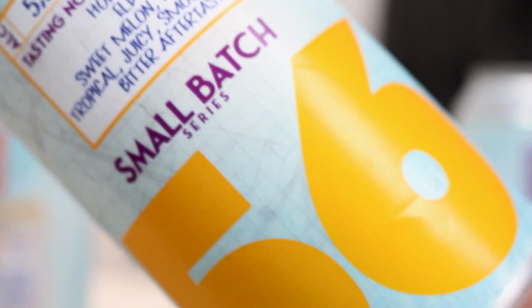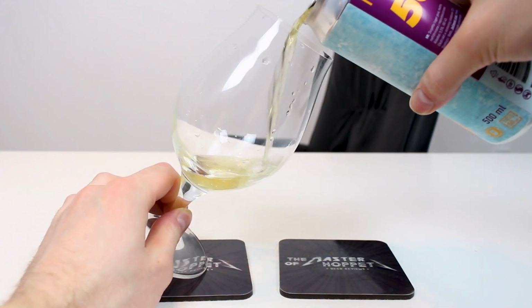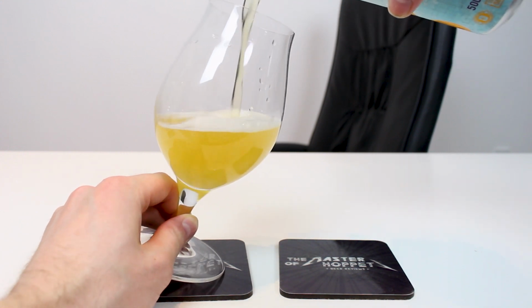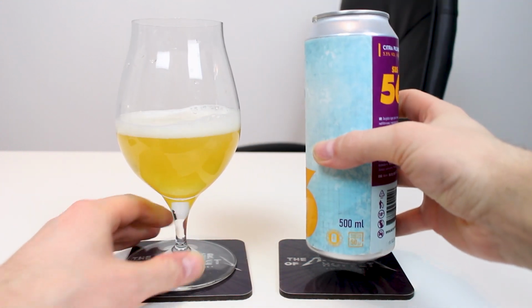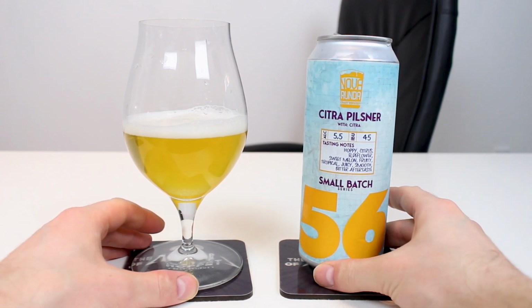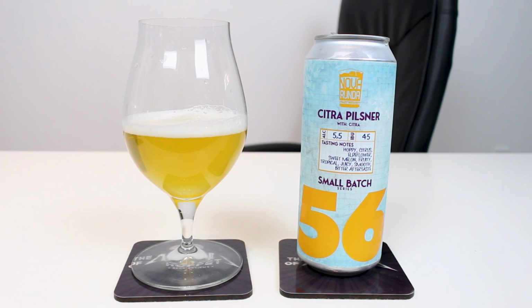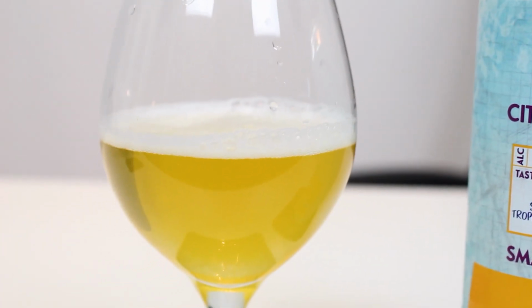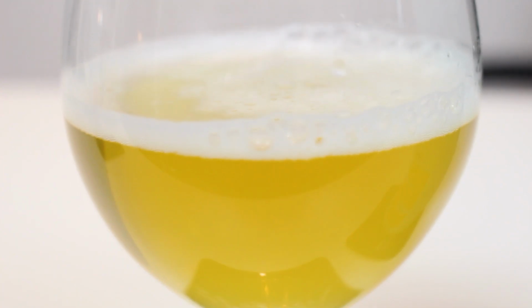Citra is usually great. Also a big thing if you can't crop select. That's also a big thing. Crops are so different with hops. So this is same ABV, same IBU. They say hoppy, citrus, elderflower, sweet melon, fruity. This sounds very similar. Hoppy, fruity, fresh. There's pomelo in this, but elderflower is tropical. It's pretty much the same description.